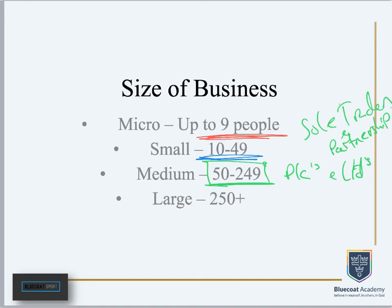Now, our final one is the large, 250 plus members, and these tend to be multinational companies. Now, if you think about some of these multinational companies, something such as Nike or Adidas, for example, they will have hundreds of people working for them in various different levels, whether it be as a designer or somebody who's working in production or marketing, and those people will be responsible for their small area, whether it be in one country or in one area. They'll be responsible for selling or the paperwork or the numbers for that brand.